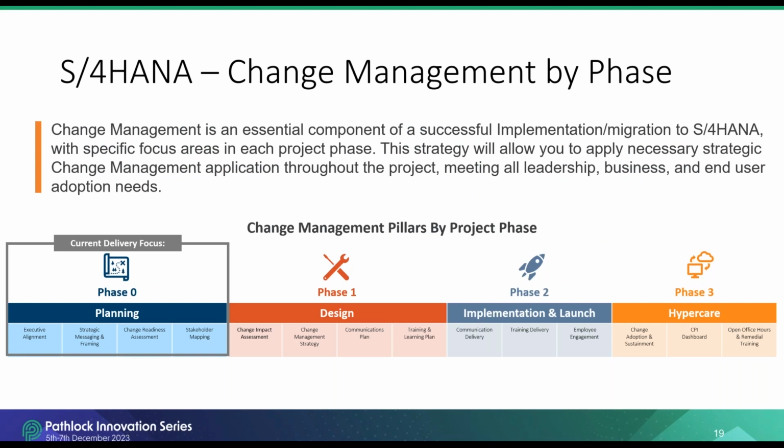Next, we'll talk a little bit about change management, which is another key factor that should be thought about early in the program and is more than simply providing training prior to go live. Effective change management will lead to increased user adoption, increased project success, reduced project risk, and decreased time to market.